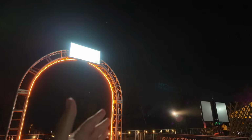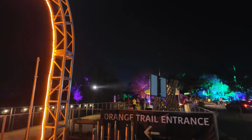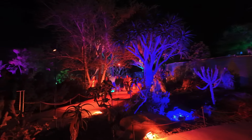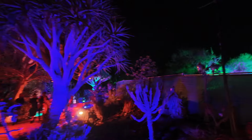So whether you're going through the orange, you're just going around a loop, you go in the blue, you're going around a loop, red and yellow, it's a loop. Except the red and yellow lot is the one that's closest to the main entrance that people are most familiar with when it comes to the Botanic Garden. Lot, you can see there's some people coming down this way. Again, it's just one large loop. Lots of wonderful, pretty lights here.